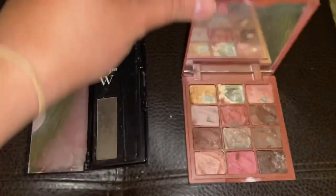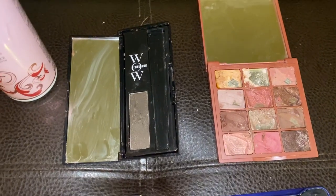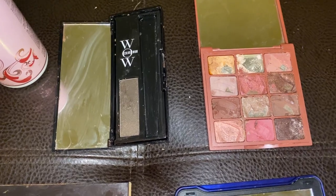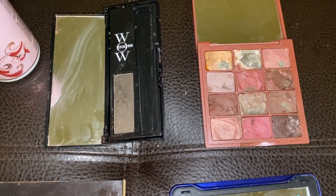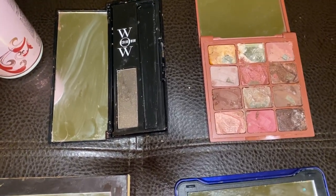Blushing Blooms Eyeshadow Palette. These could be repressed. All you have to do is crush it up, pour a little bit of rubbing alcohol in it, mix it to make like a little bit of a paste, and then you push it down with a paper towel to suck out the alcohol, and it represses beautifully.